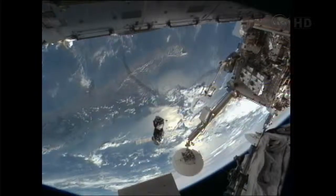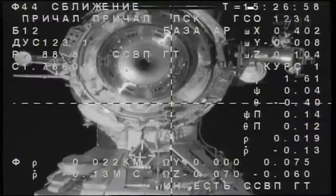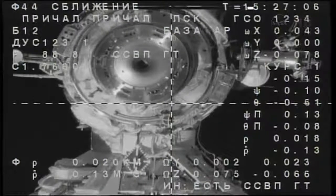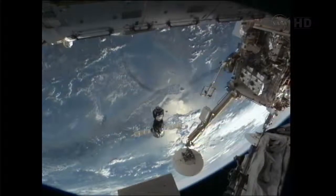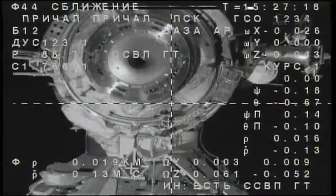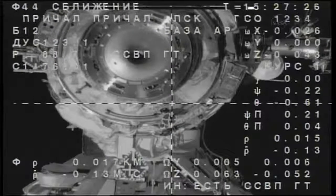The target is properly aligned. The crosshairs are aligned. Copy. Balance. 18 range. The target is lower by 1 degree. Copy.